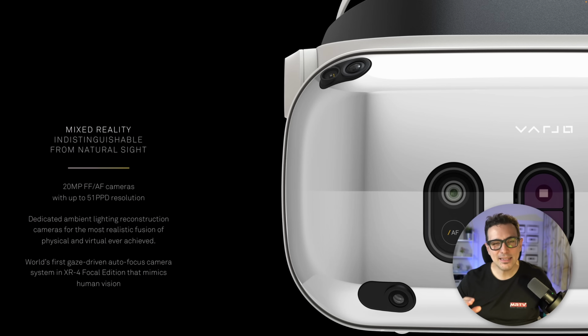They have a gaze-driven autofocus camera. So you look at something, and the thing that you look at will be super sharp because of that autofocus. It's a genius idea, right? It makes so much sense. And yeah, I can't wait to have this superpower.